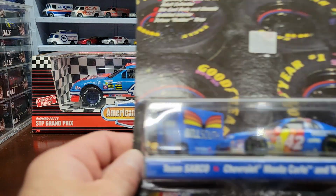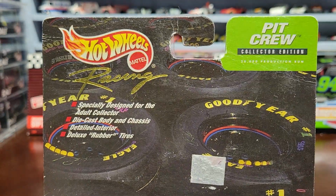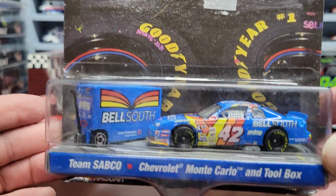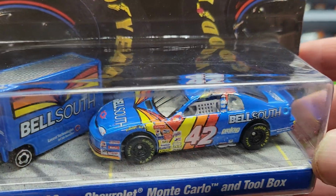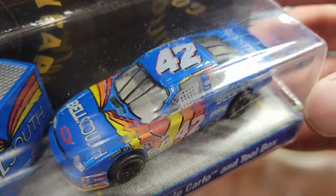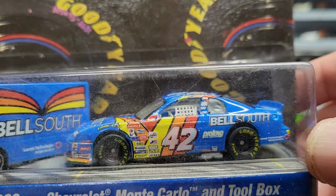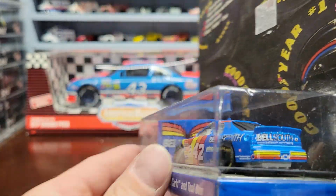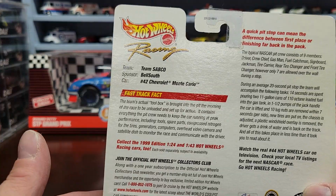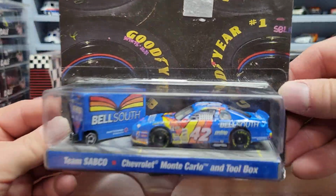Next we got a number 42. It's another Joe Nemechek, Bell South Pit Crew. I'm pretty sure this one's Joe Nemechek also, since the other one is the same kind of car, just different paint schemes and stuff like that. So yeah, they're pretty cool.